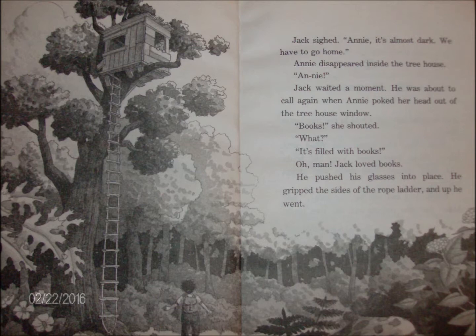Where are Jack and Annie? Where did the treehouse come from? And how will they get home? You'll need to read the rest of the book if you would like to find out the answers to these and more questions.